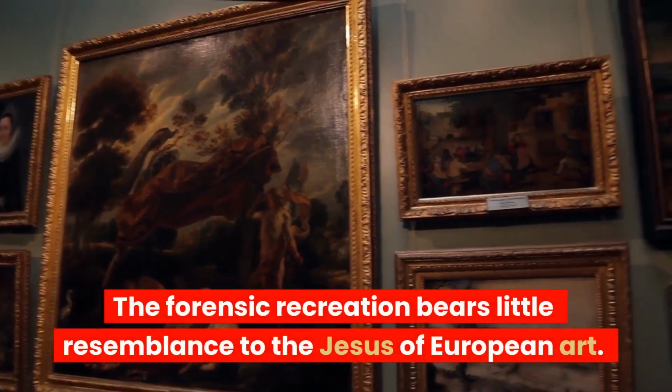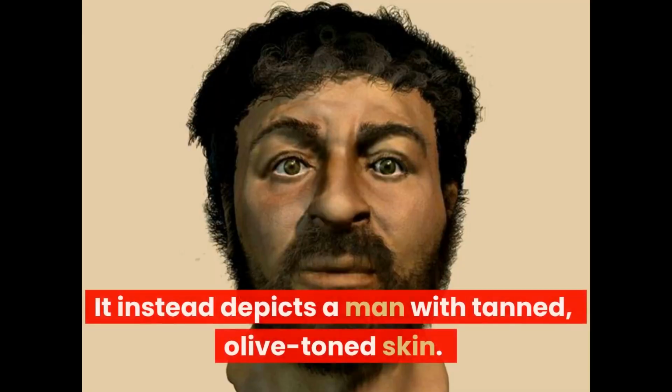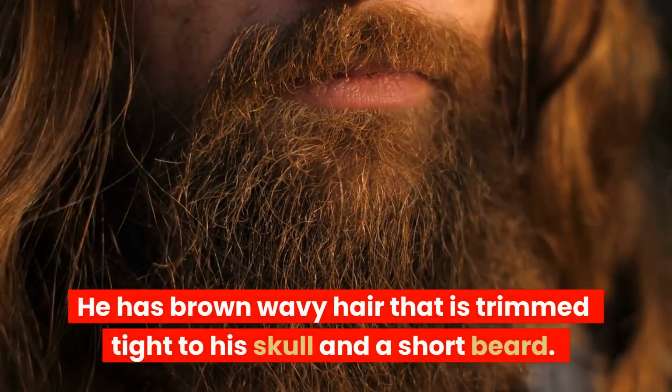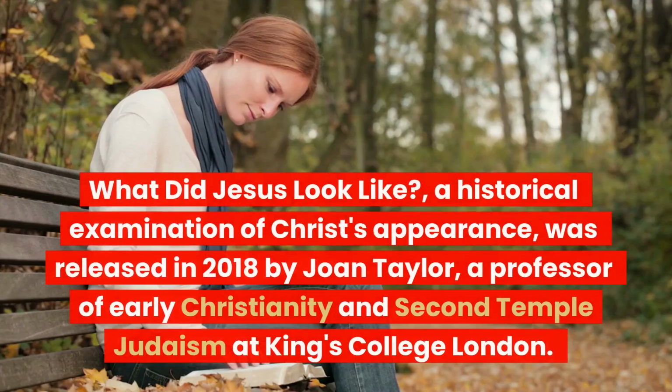The forensic recreation bears little resemblance to the Jesus of European art. It instead depicts a man with tanned, olive-toned skin. He has brown wavy hair that is trimmed tight to his skull and a short beard. What did Jesus look like?